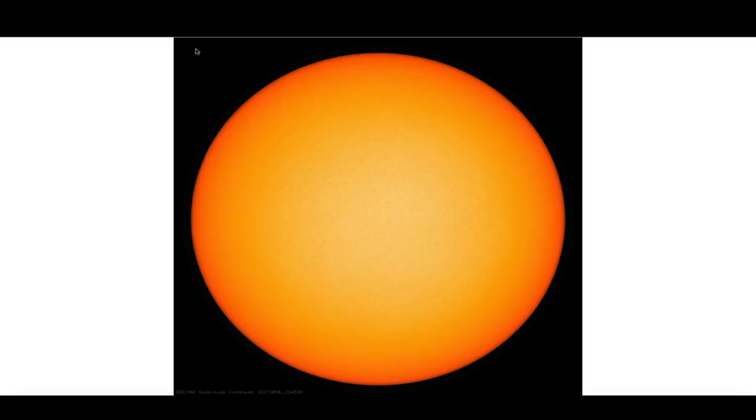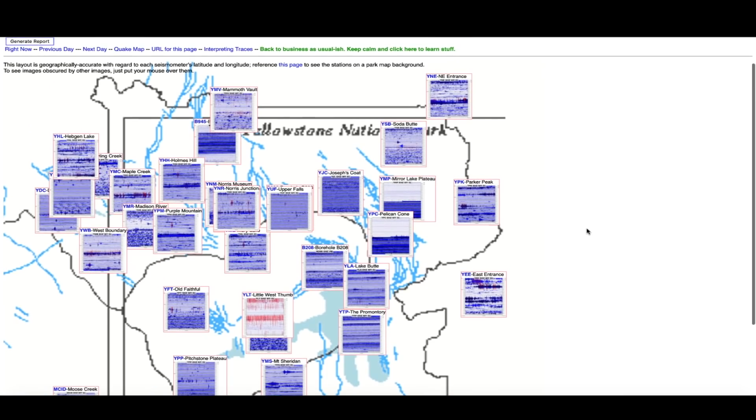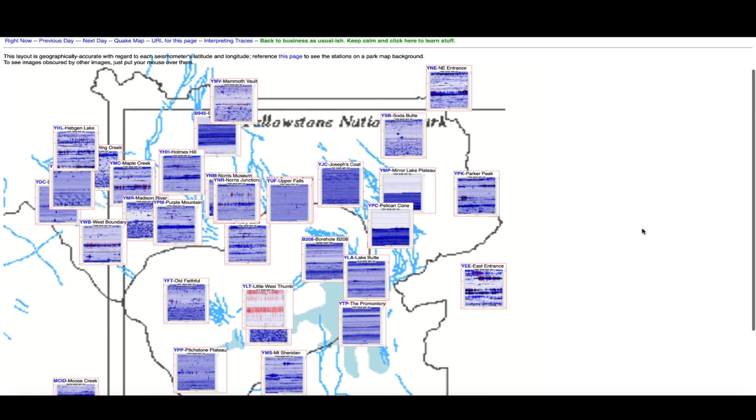It's been like that now for 2 days in a row, and I have no idea why. So we're going to go right to the Yellowstone seismograph. You can see some earthquake activity here at Little West Thumb. That's right in the center of Yellowstone Lake where the swarm was about 3 weeks ago. For the most part, the swarm has ended, but there is still earthquake activity around the supervolcano caldera.